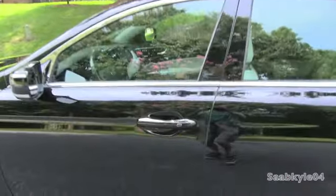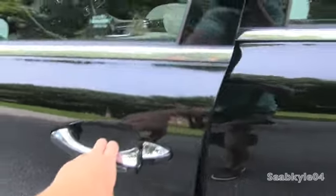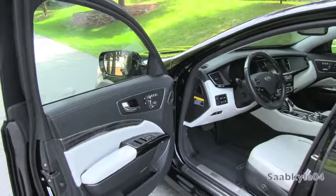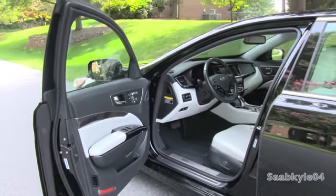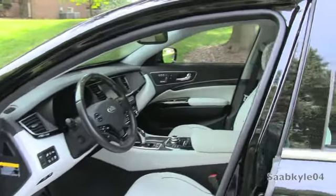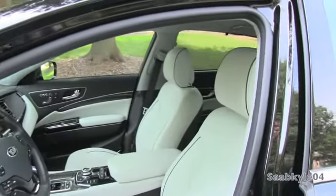This K900 is finished in Aurora Black and has the upgraded white Napa leather interior package. The upper portion of the doors and dash are also finished in black leather, with real wood veneers found throughout, and black piano veneer trim with subtle touches of bright work and brushed aluminum.